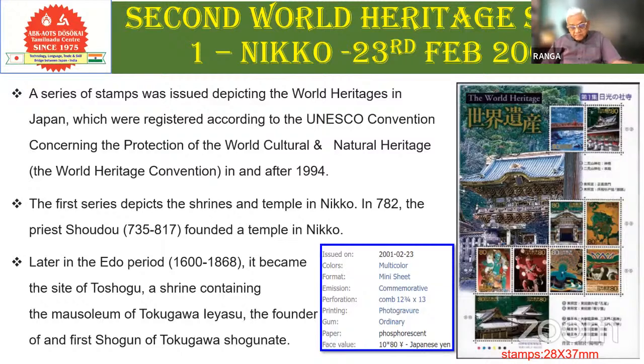Now, this stamp was released on February 23rd, 2001, multicolor, perforated 12 and a quarter by 13. There are 10 stamps in this one sheet, all of 80 yen, printed in photogravure.